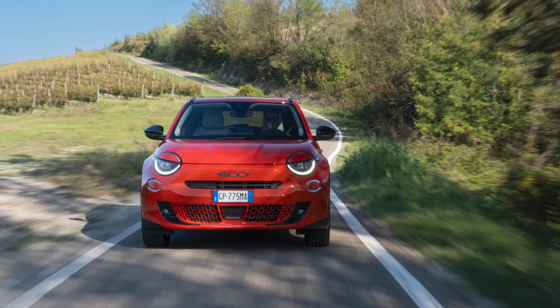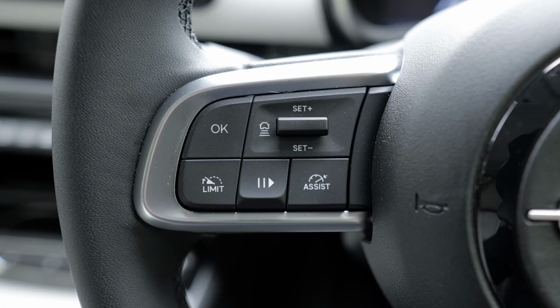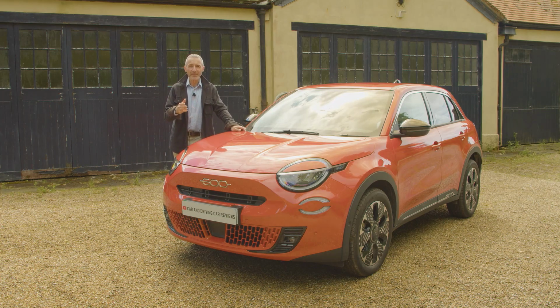Fiat also builds in its autonomous drive level system 2, which gives you lane centering and works with the adaptive cruise control system. And that incorporates a stop and go function too. So if you come across a tailback, it'll automatically stop the car and then start it off again when the traffic starts moving.